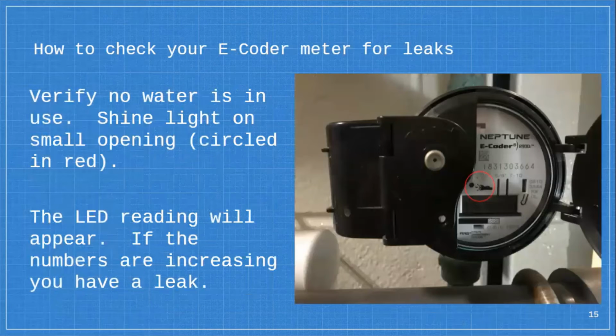It's very similar for the e-coder type of meter, but in this case, since there's no analog device, you want to take a flashlight, like the flashlight from your cell phone, and point it into that little circle that's surrounded by the bigger red circle. What that will do is light up the digital reading. And again, if you know that nobody is using water in the house and those numbers are changing, that means that water is passing through the meter and you most likely have a leak.